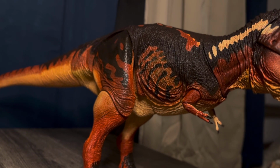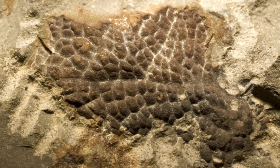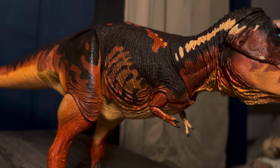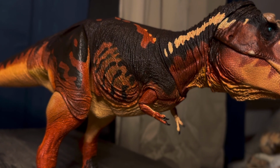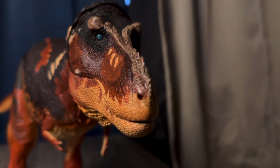You'll also note that it seems to have what almost looks like leathery skin. From the small pockets of skin impressions that we have of Tyrannosaurus, this does seem to be accurate. Tyrannosaurus had very small scales that from afar would have looked like a leathery type skin. So that is awesome.